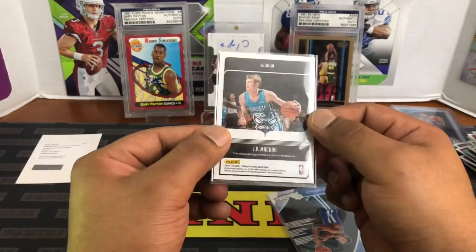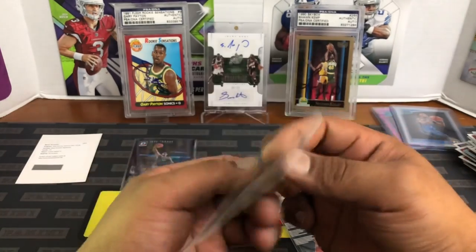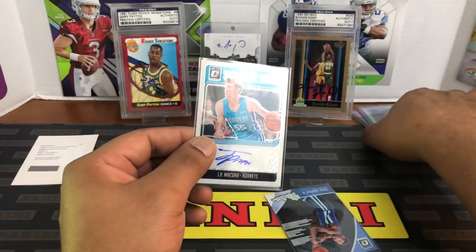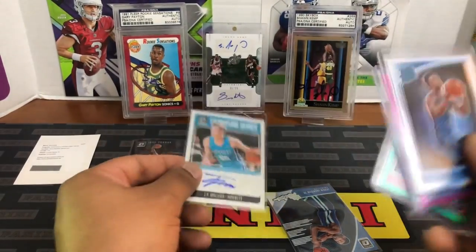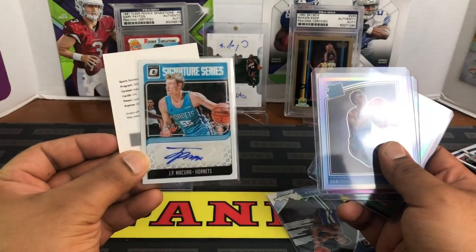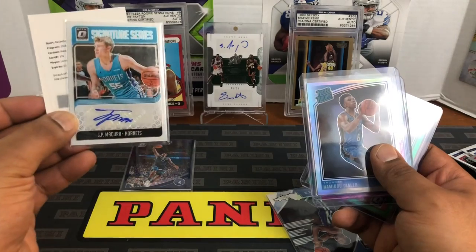All right. And you guys have it for the Hornets, Mr. JP. Who knows? He could be nice. But overall, the box wasn't bad besides our auto. I think the auto was definitely better in box one, where we got us Lonnie Walker the fourth. Box two was JP Macura.